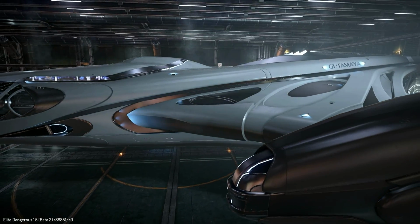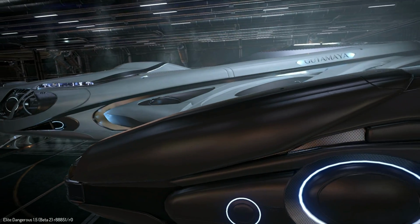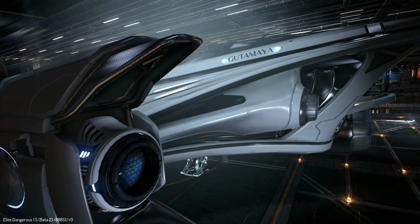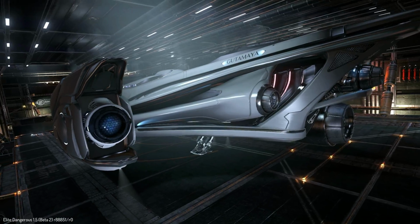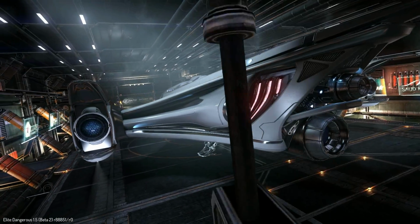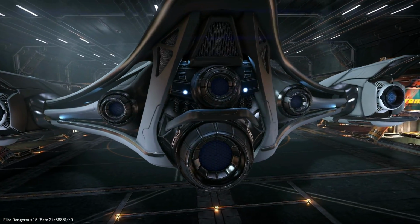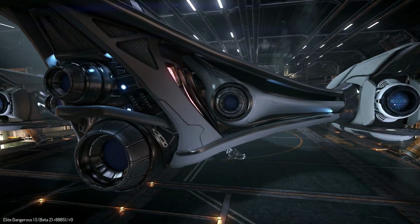But the thing is, since having a look at it at different angles and a bit more up close, I still get the Boeing 747 feel, but it's kind of mixed in with a bit more heavy, a bit more of a Starship Enterprise feel as well. So it's like an Enterprise 747 almost. But this is huge. This ship barely fits in the large hangar even.